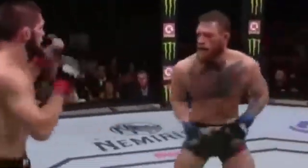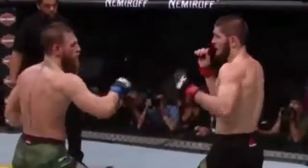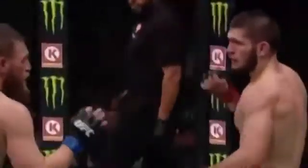That jabbing front kick to the body. He used that fantastically against Chad Mendes, and he's using it here again tonight. There it is again. He's so worried about the power in his hands that sometimes you forget about his legs.